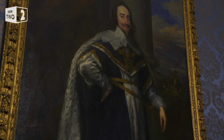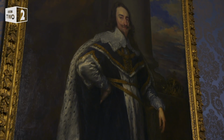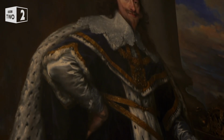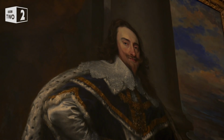What was it that was unique about the way in which he painted Charles? Most artists at this date were quite mechanical in their executions. And Van Dyck had this way of just suggesting it. He conveys all the richness of that detail, so it feels all sumptuous, but it's very, very sketchily and freely painted. So it has a kind of spontaneity and brilliance about it.